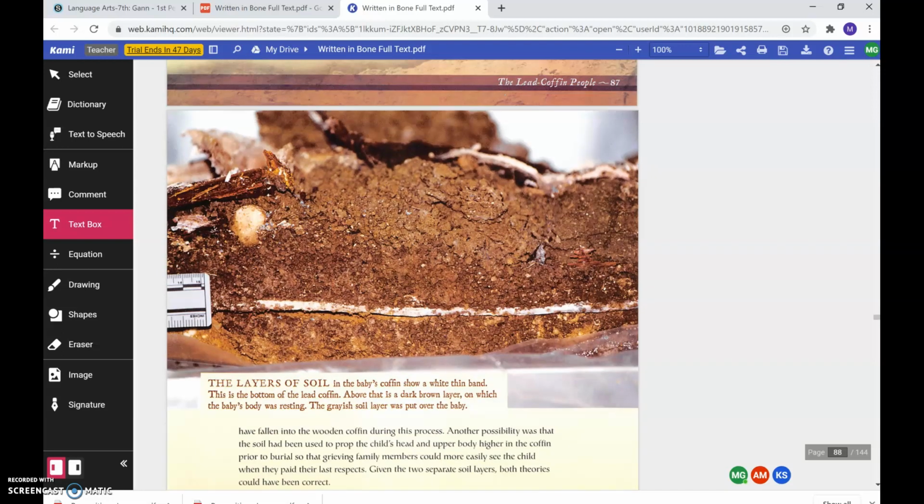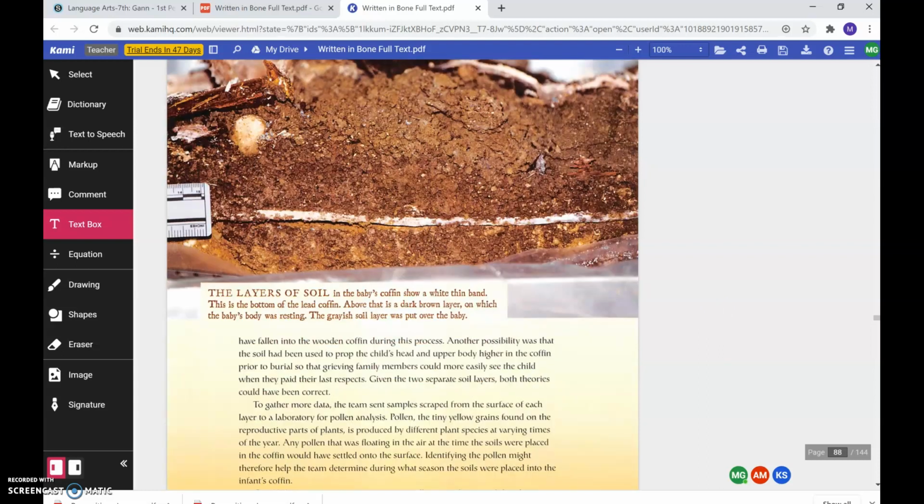So right here we've got our picture. You see the layer of soil in the baby's coffin shows a white thin band, so right here. This is the bottom of the lead coffin, and above that is a dark brown layer on which the baby's body was resting, and the grayish soil layer was put over the baby.